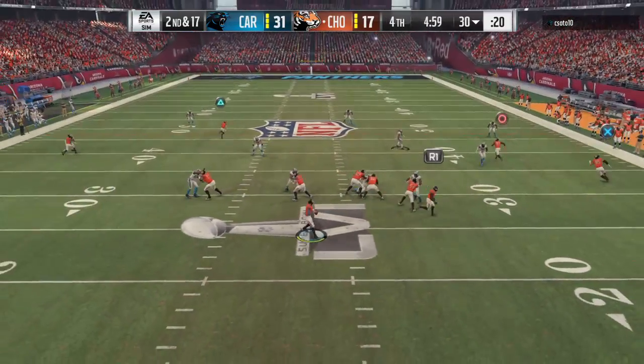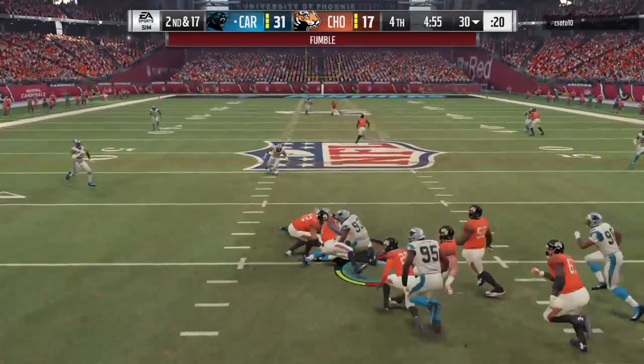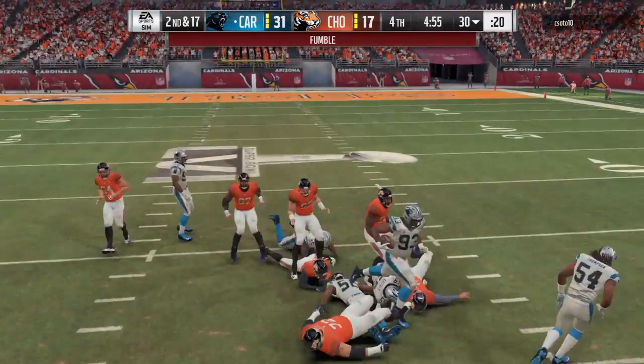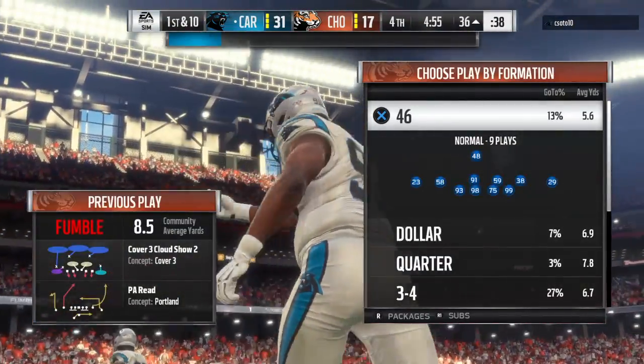Off the play fake. Decker. And an alley. And he fumbled it. It's on the ground. And they take possession of the football and have it at the 36-yard line.